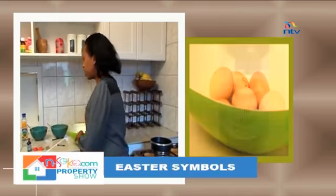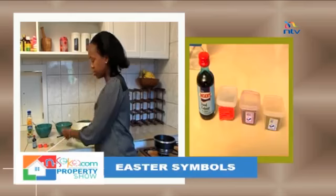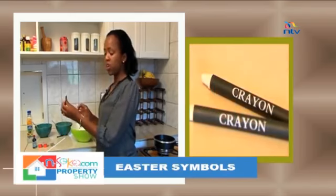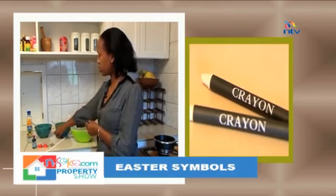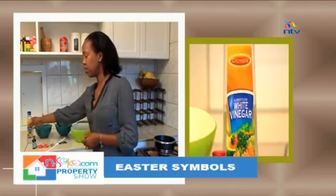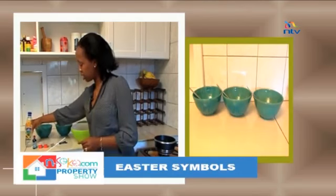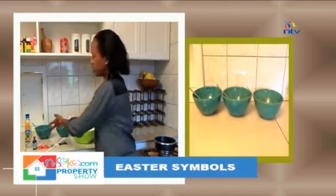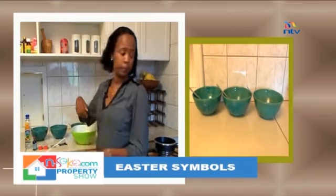And then you need food color of different colors. You will need a crayon, preferably a white one, to just draw whatever decorations you want to on the boiled eggs, and then white vinegar, which helps the color stick onto the eggshell. And then you need obviously some bowls for you to mix the different colors.